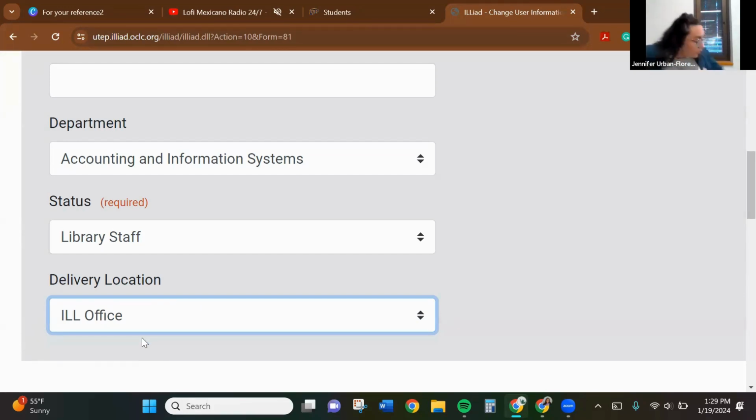So if you are on the verge of dissertation and maybe you're not from El Paso and you're planning on moving back to your home, they won't send it to you if you're not UTEP Connect. You have to be a part of UTEP Connect. I hope that makes sense.